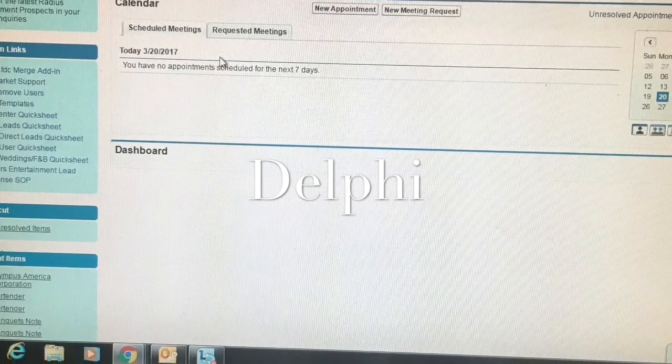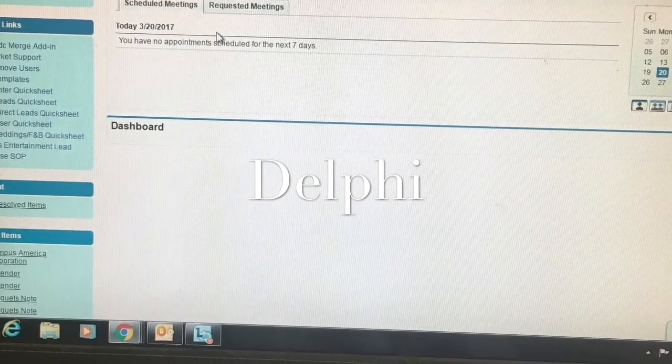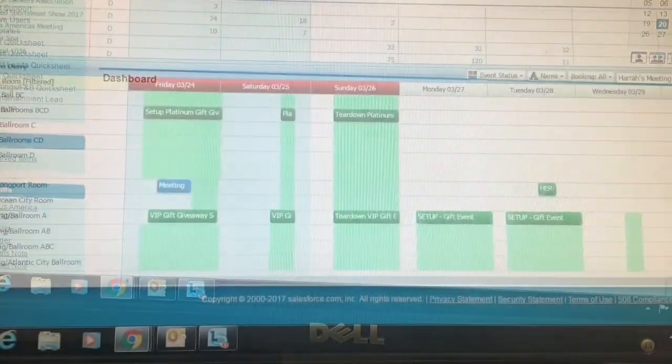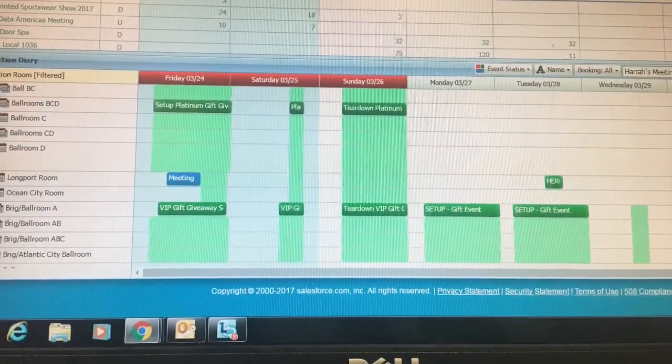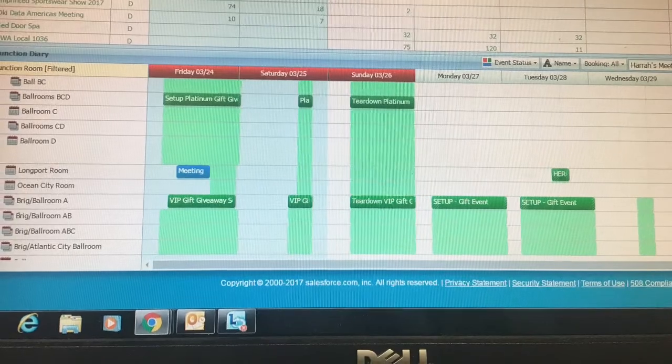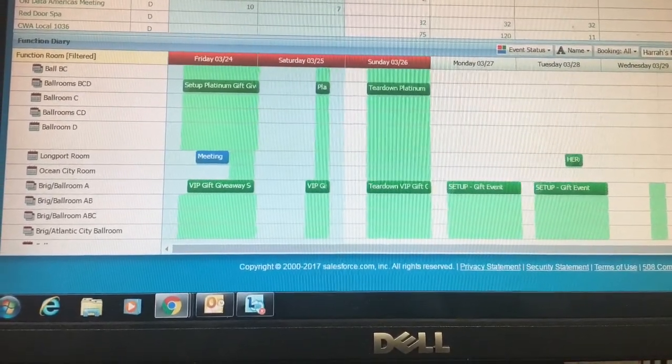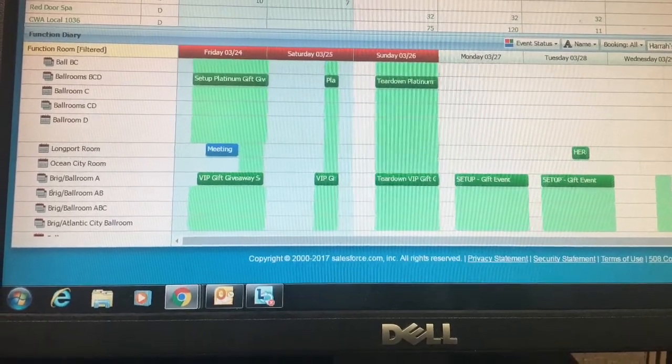The top 2 softwares that the Convention Center uses are Delphi and Meeting Matrix. Delphi is used to schedule conferences and make banquet event orders. You have the ability to look at all the events booked in Delphi through the availability feature. If there is a scheduling and space issue, I go here to see what else is booked.